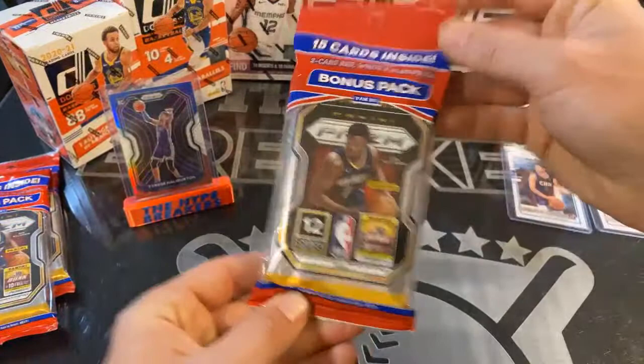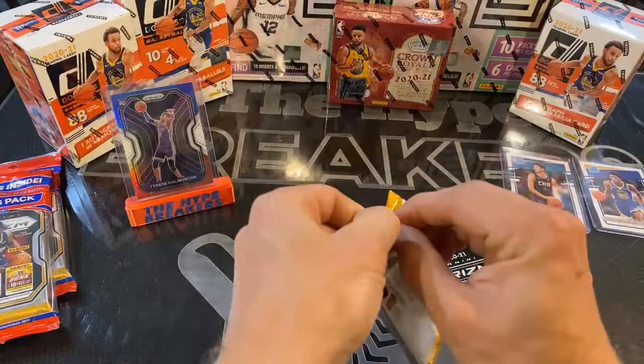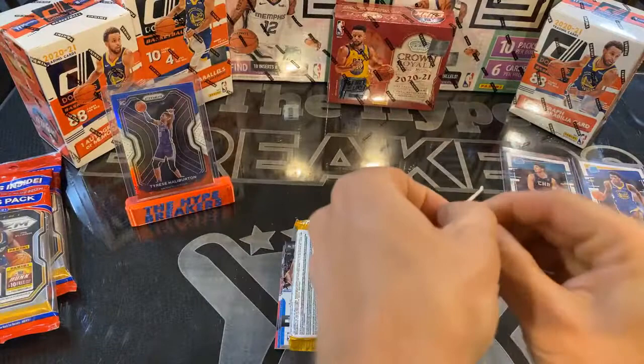15 card cello pack. For the longest time I would call it cello, as in the musical instrument, and finally realized I was saying that wrong. Took me long enough. Cello as in cellophane. They still use cellophane much? They do with cards.